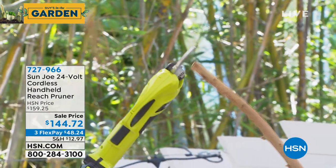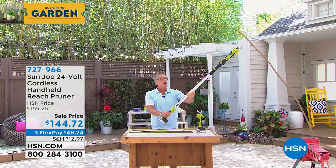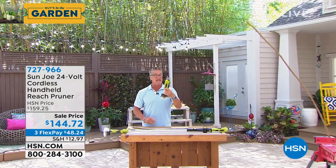Look at how thick this tree is. That is a big branch. That is how it works. Every time I squeeze, it does one complete cut. You get this, but it also turns into a handheld pruner.